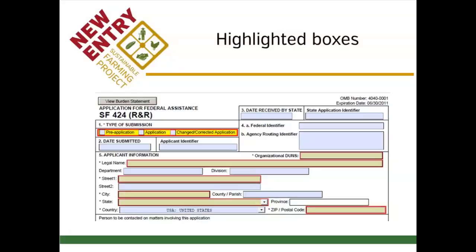You can see that up top, the pre-application, application, and changed or corrected application is in yellow with red around it. That is required. And then you can see in the other boxes, some are just blue. Those are not required fields. They might be required for another grant, but not for this one.